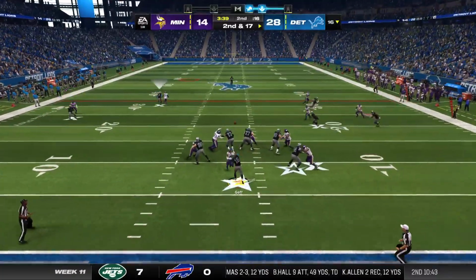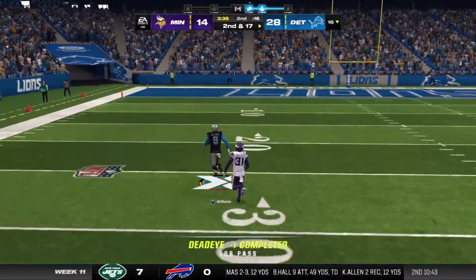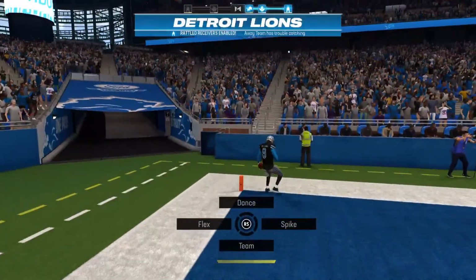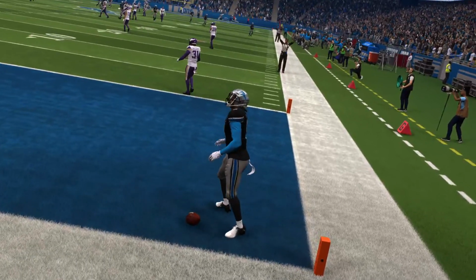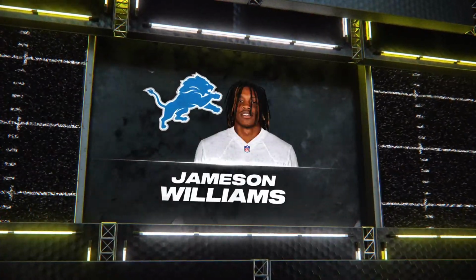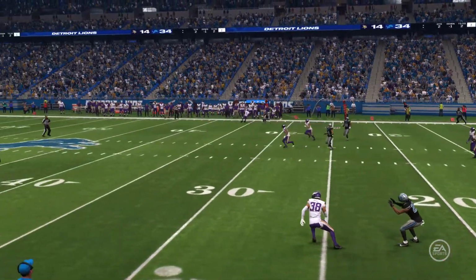Goff now looking to throw. He's airing it out for Williams. Oh, this is taken in. It's complete. Down the left sideline. Touchdown, Detroit. Jared Goff with his 3rd touchdown pass of the afternoon. And the Lions are able to strike quickly to add on to their lead.